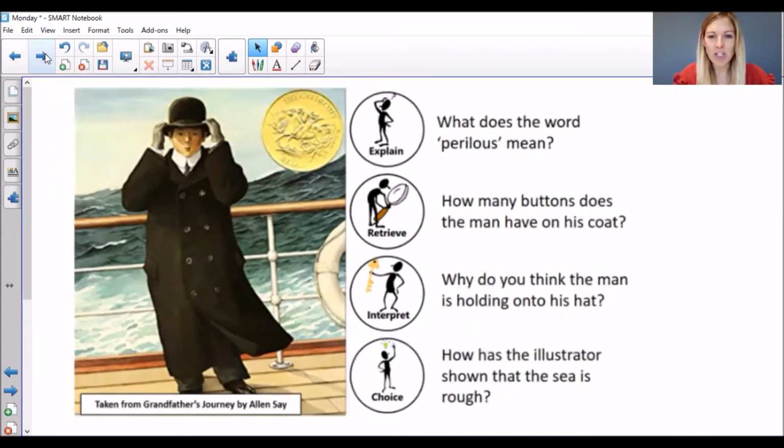And my final question, how has the illustrator shown that the sea is rough? Please pause the video and answer the question. Okay, I'm going to probably look at the sea, see how tall it is. So I would say the towering waves show us that the sea is rough. We've also got breaking waves here, haven't we, when you start seeing the whites.